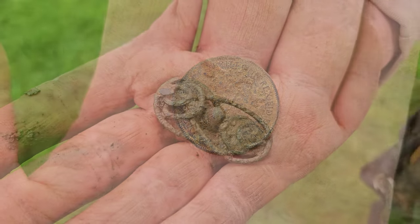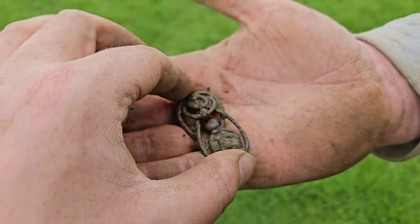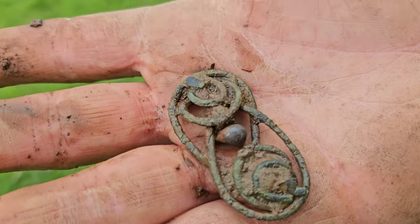Deadly. Davie's getting this up there. Little love knot brooch. That's deadly. Little bit sort of breaking off there. That's cool. I wanted them with a horseshoe or something on it. That's cool, like a little bead kind of yoke.